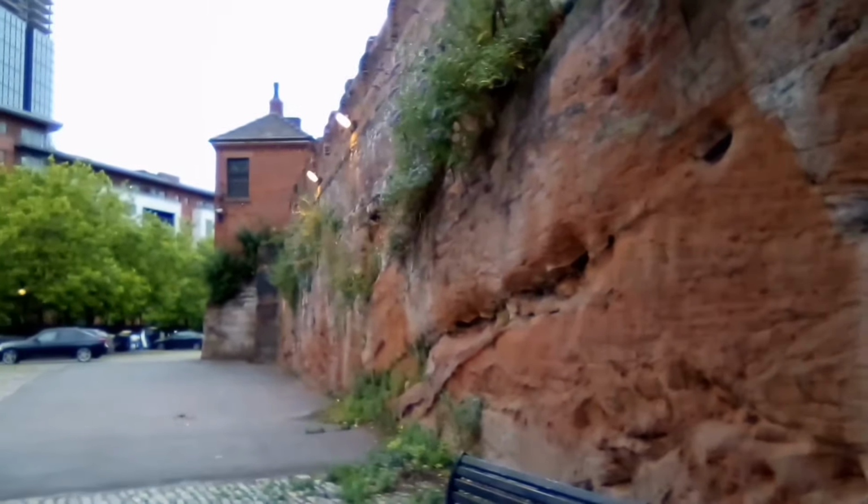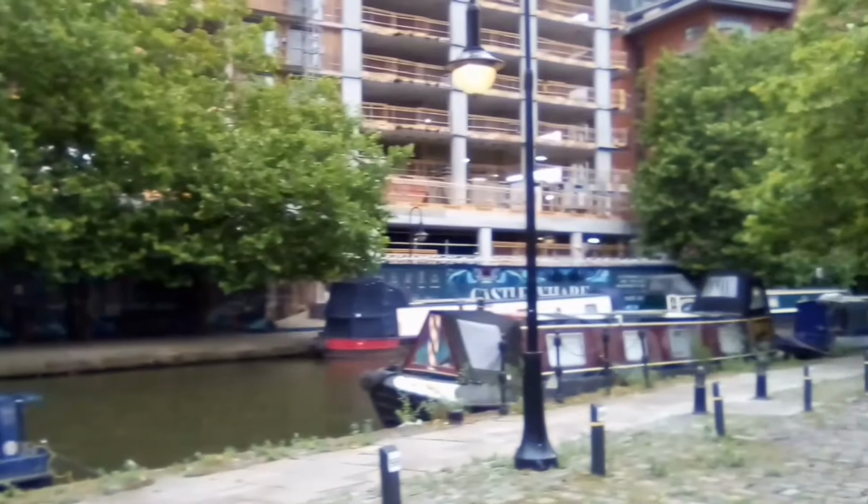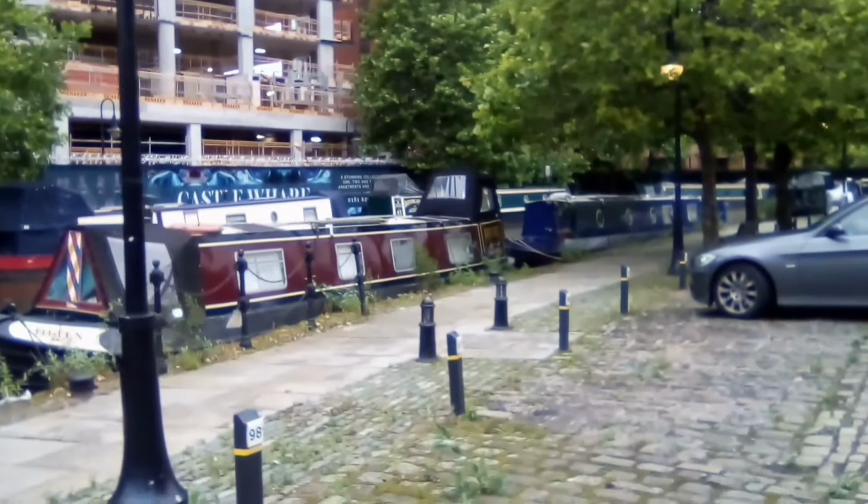So this is still just the Manchester section, Castlefield section of the Rochdale Canal. We'll just get the basin and the moorings, its ins and outs, the workings and workhouses. That's the grocer's warehouse at the end. And these barges are typical boats.